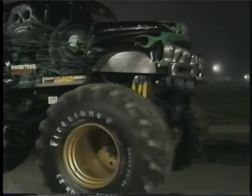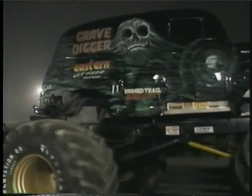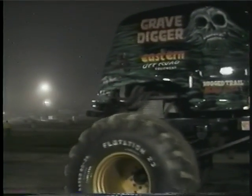And on a foggy night, there you see the local driver, Dennis Anderson and Grave Digger, going slowly to his grave with a blown motor. Not in the finals tonight for Dennis Anderson. But these two guys are fighting to get to the finals.